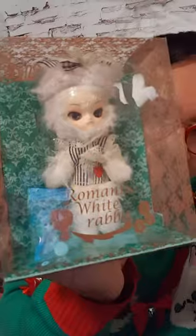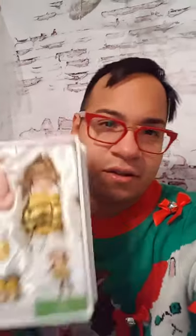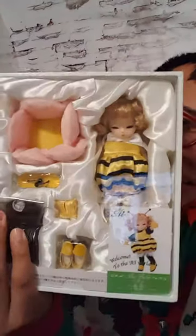Also for the holidays, for people who like these smaller dolls, I got a doll. It says it's a romantic white rabbit. I got that one. And then I got an AI doll, which I haven't seen in a while. And this one's a little bee, which is really cute. So, I got those. And I'll show you more gifts when I have them prepared.